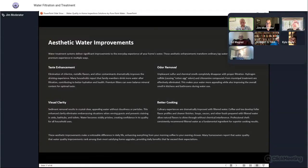And then you just will have a better cooking experience overall. If you're making coffee, you're able to see that there's less of a thin film. And this is a minor plug, and I'm not sure if the home inspectors on the call want to do this, but you can buy from Amazon, for about $20, a TDS meter. It's called Total Dissolved Solids.